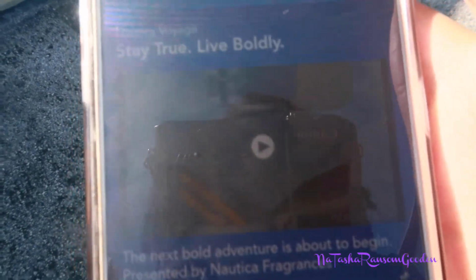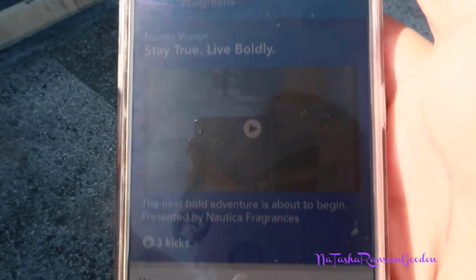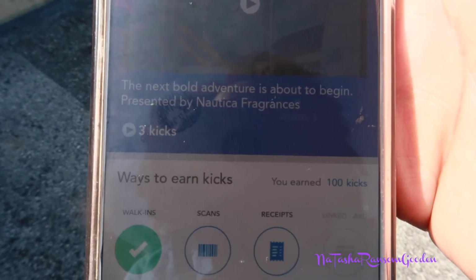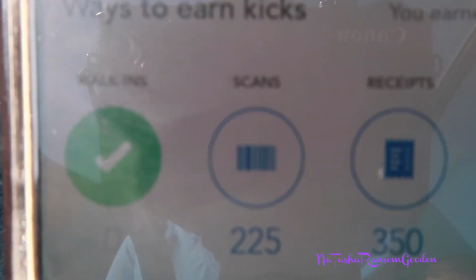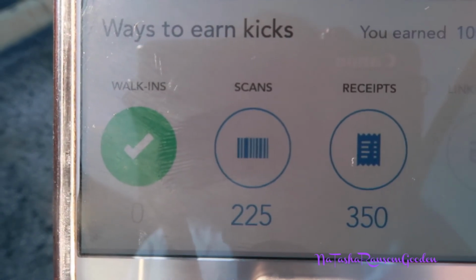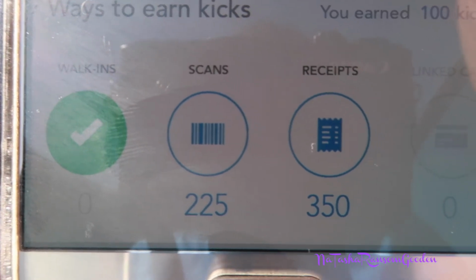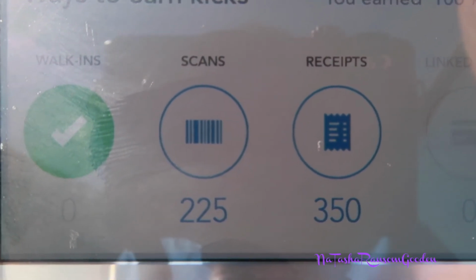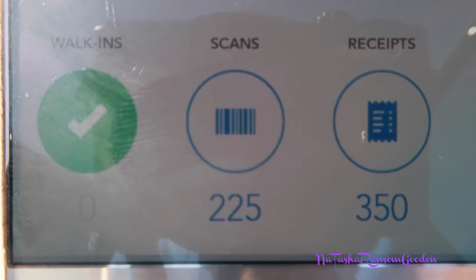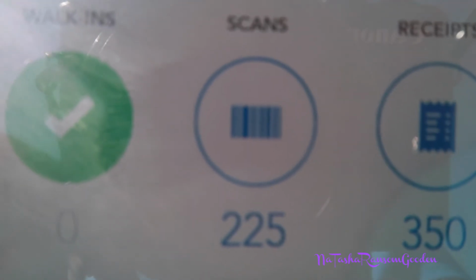Look, I haven't even walked in the store yet. We are just outside in Walgreens parking lot, and it has already given me my 100 walk-in kicks on this phone. You see that? And so now we're going to go in and find some items to scan. Sometimes you don't even have to go in the store. Sometimes I can just drive up through the parking lot at places like Walmart, and depending on their signal, it will pick up, as long as you're as close to the entrance as possible.